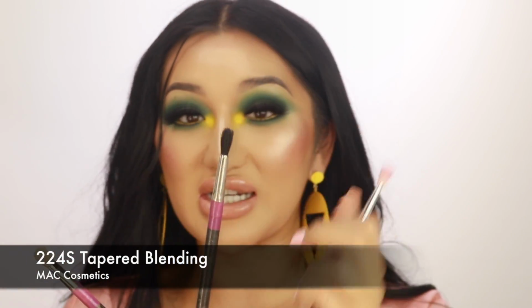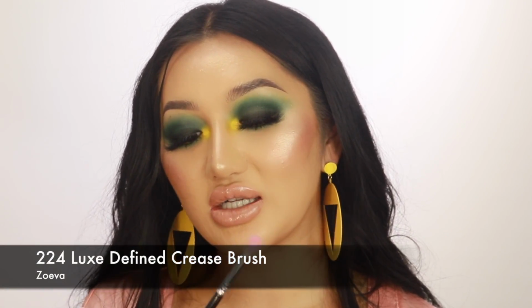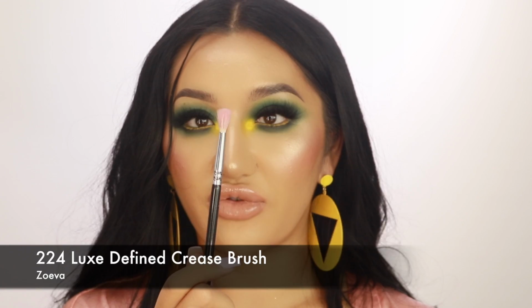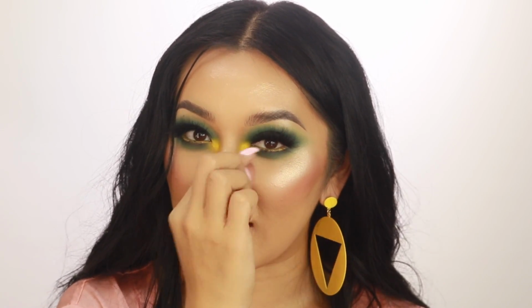Look how small this is. I actually trimmed it so it's really, really tiny, so that I can put glitter just on the inner corners. When the brush is a bit more fluffy like this, it will disperse it more, rather than just a circle of glitter, you know. And then I also love this one. This is a 224 Deluxe Crease Brush, and this is from Zoeva. So anything like this, I can pat it on and then burst it out. So it looks like a big chunk of glitter in the middle, and then it disperses into little chunks, so it looks like a nice smooth transition of glitter, you know.